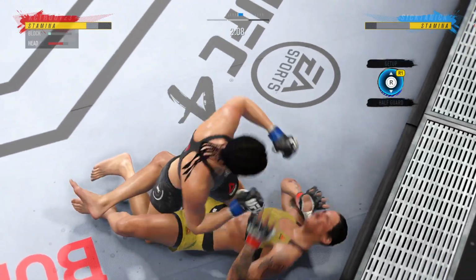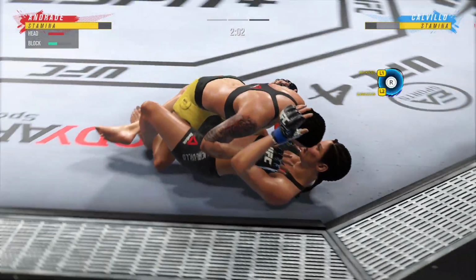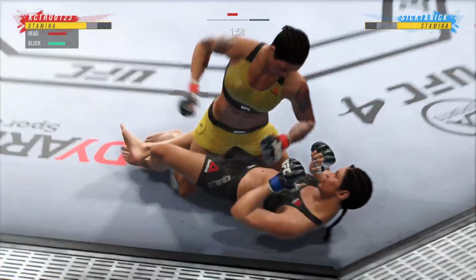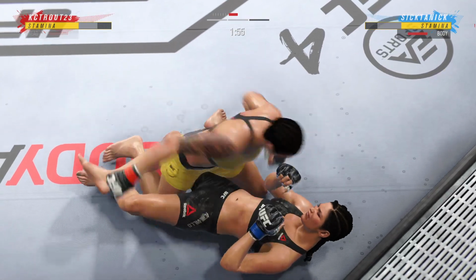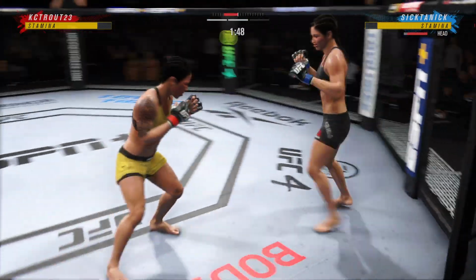She looks like a master of grappling with the great movement that she's showing on the ground. Oh, pretty good job there posturing up and landing with the ground and pound. She has been very efficient in this situation tonight. Very efficient and very accurate. Hats off to her. Well, the ground and pound has been on point tonight. Good work here by Andrade.